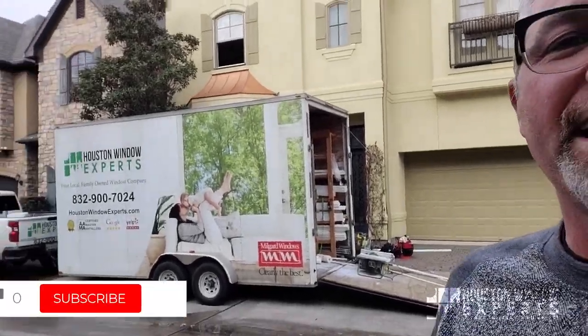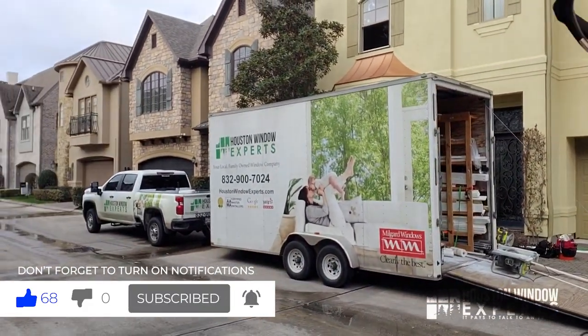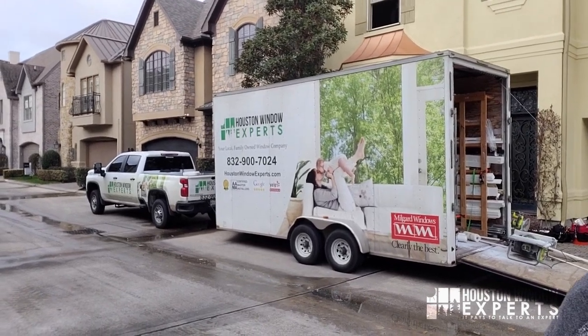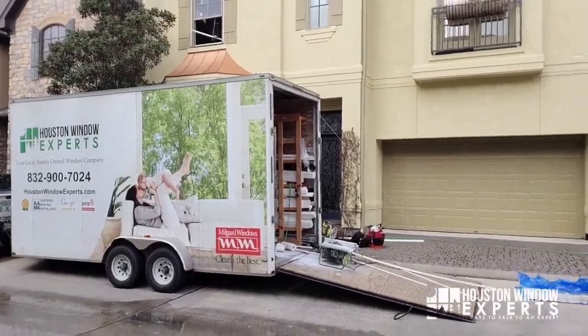One of the things I want to point out to you is that we have wrapped enclosed trailers, right? So when we haul your windows down the road, if it starts to sprinkle or it's raining or there's stuff in the air, your windows aren't getting dirty and wet and ugly. We have our own employees, we have insurance, and we do everything to the very best of our ability. Now, we're not perfect, no one's perfect, but doggone it, we sure try hard.